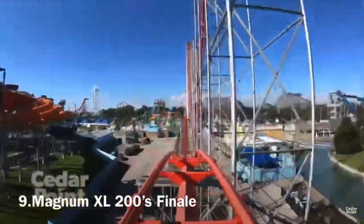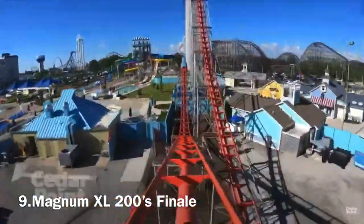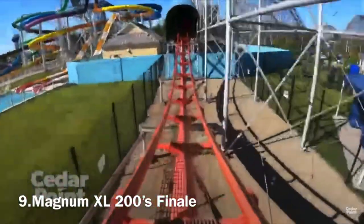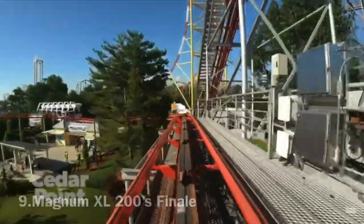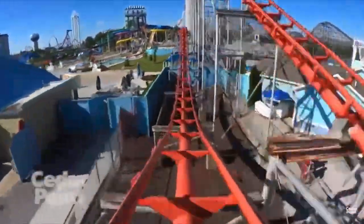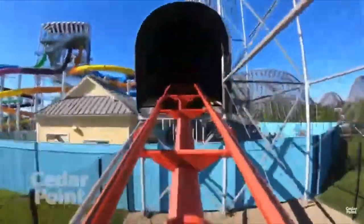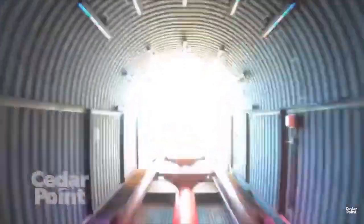Number 9 is going to be the awesome ending on Magnum XL 200. These crazy back-to-back airtime hills are just crazy. The triangular shape provides some crazy strong airtime, and they get stronger as they go on. The tunnels really add to them, and I love the setting right next to Lake Erie. Just super strong airtime, very consecutive back-to-back. Definitely really good airtime moments, and my favorite part, I guess, of Magnum XL 200.